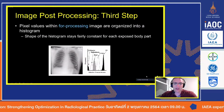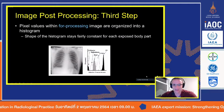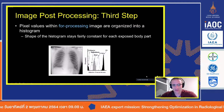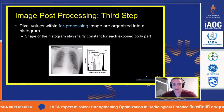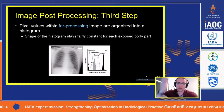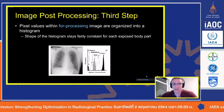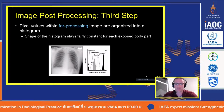The other thing about these histograms is the shape is fairly consistent with each piece of anatomy. Therefore, a chest radiograph will have basically the same looking histogram from patient to patient. And that's a good thing. We want it to be pretty consistent, even from little patients to big patients, pediatrics to adults.